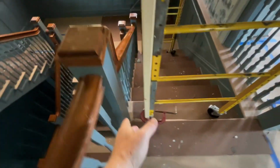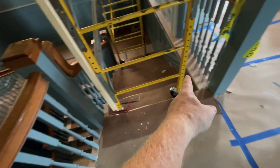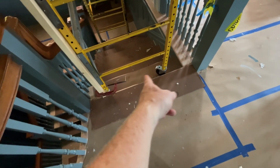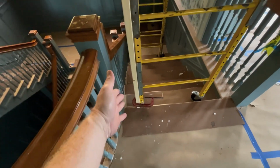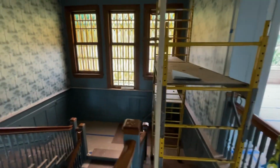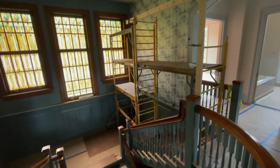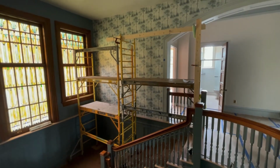Okay? And since I can't fit one here, I could simply attach one here and put it onto this top step here. But I still would want something here, and so therefore I might be inclined to attach it to the wall. But anyway, that's how I installed the wall covering you're looking at in this stairwell.